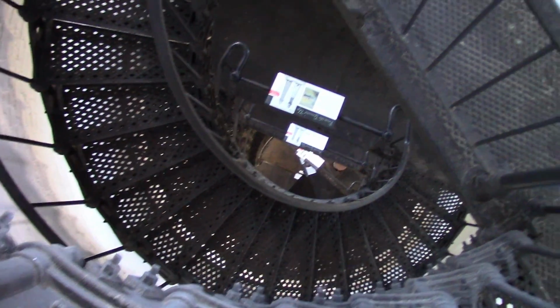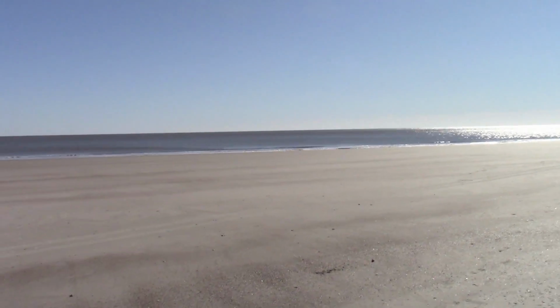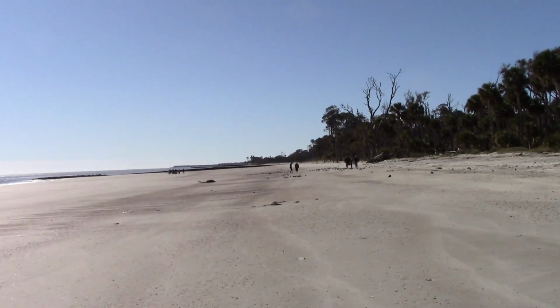So it sure is beautiful out here. Look at that, all the way down. Oh no, I don't want you in there. I'm just kidding. What a beautiful day. Love being at the beach when it's quiet, not covered with so many people, and you can more appreciate God's beauty around you.